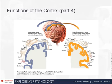Here's the graph that we were talking about a little bit earlier with the functions of the cortex, and we can see here that the size that we see depends on the sensitivity required of a certain body part or the sensitivity of the control. So basically the same idea. The more control, the more sensitive something is, the more processing and more space in the brain that it'll take up.